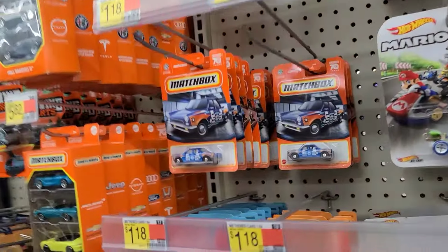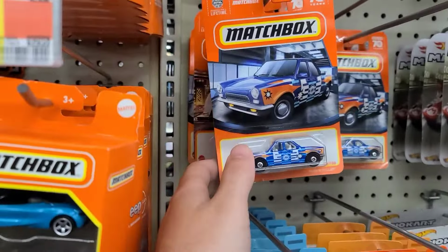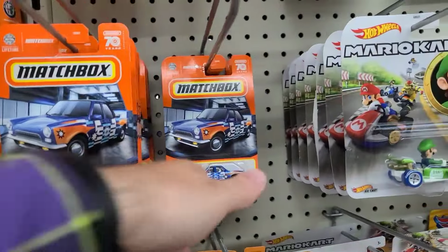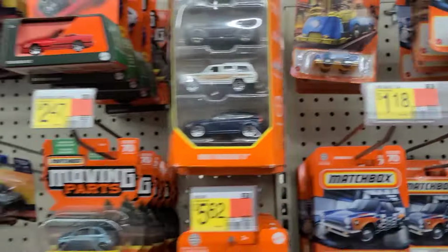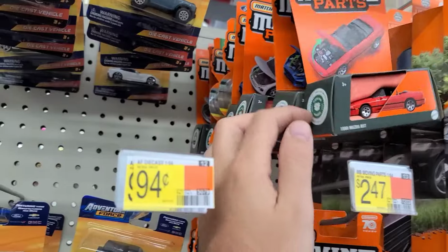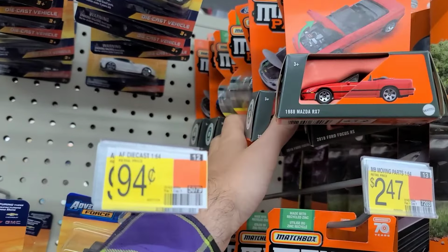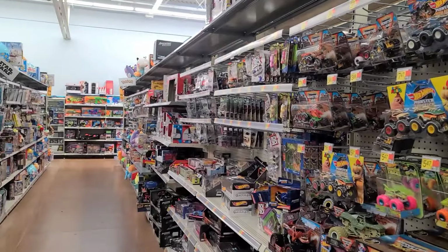We got some Matchbox down here. Still got tons of minis left over, but you know, we're looking for that missing rectangle in there. And I don't see anything missing. We got some moving parts, Billion Fiats, and some of the newer eco-friendly box cars. But that's it for those. Let's pop over to the premiums.